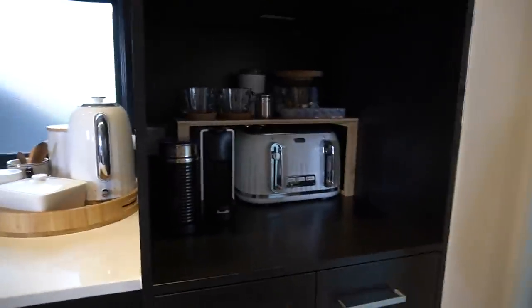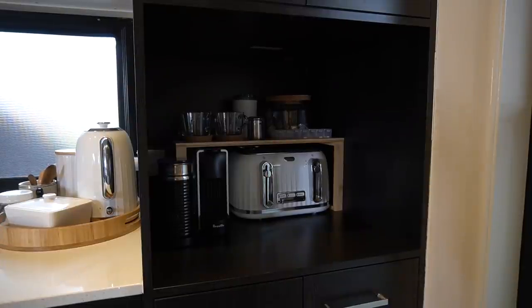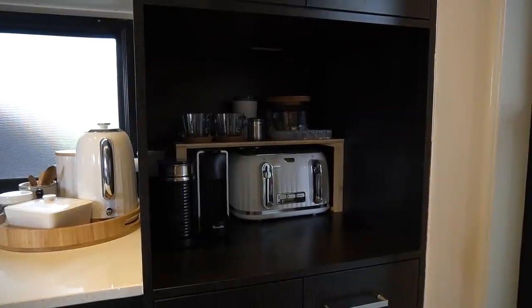Now, if we flip around, I think I'm going to have to go and get a light because it's super dark in this kitchen and particularly in this little spot. So bear with me, I'll just go and get a light and I'll be back in a sec.